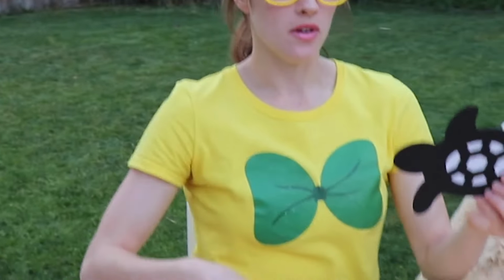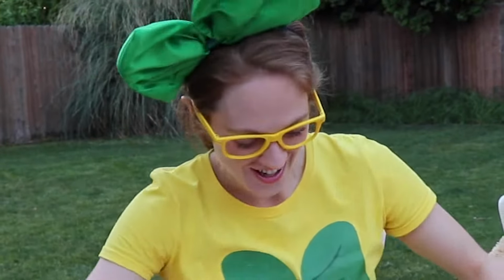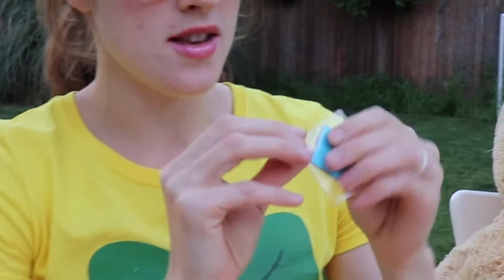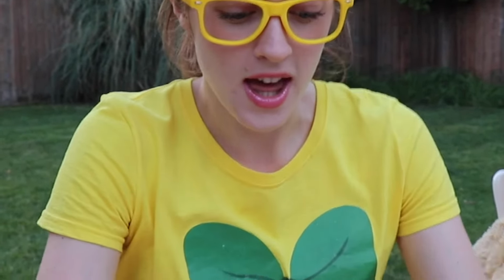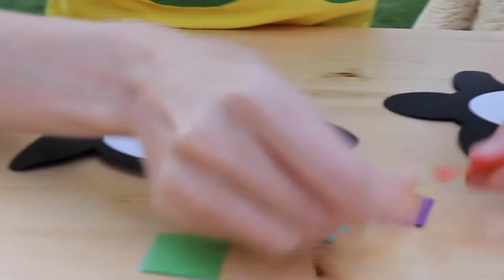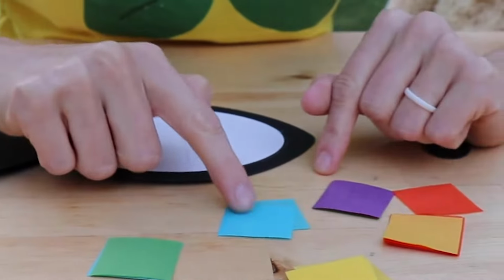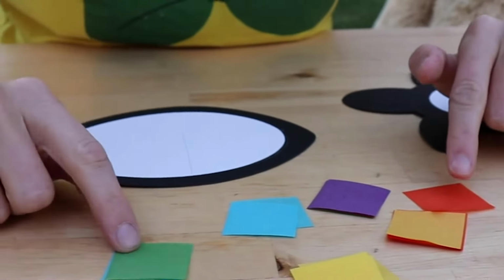Okay, well now it's time to make our art project. So check it out. We have a turtle and a fish, two sea creatures. All right, so the first thing that we're gonna do is open this little bag of tissue papers. These are colorful tissue papers. Ooh, okay. Whoa, look at all the colors we have. We have yellow, blue, purple, orange, and green. Oh, those are really pretty.